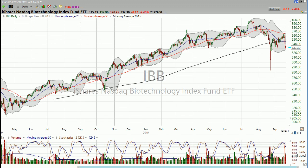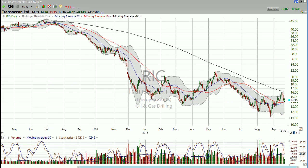This is what tops look like when they first start. And you don't find bottoms at the tops. You just find a lot of hope. I don't want you to be that guy that slides down the slope of hope with some stocks. Let's look at some energies.